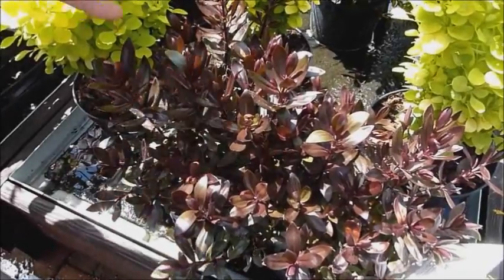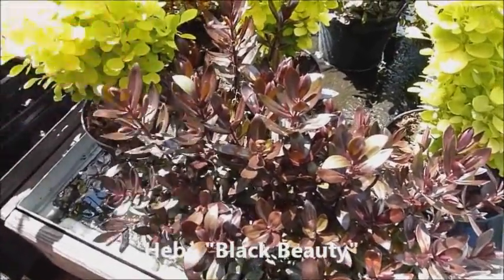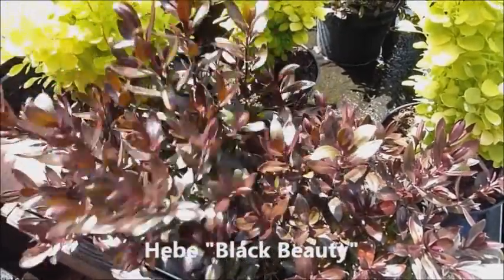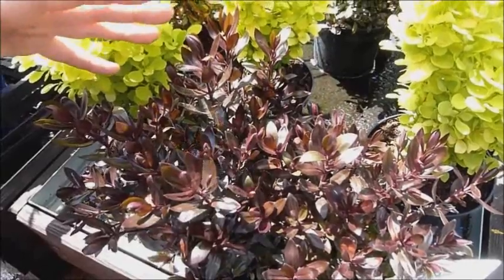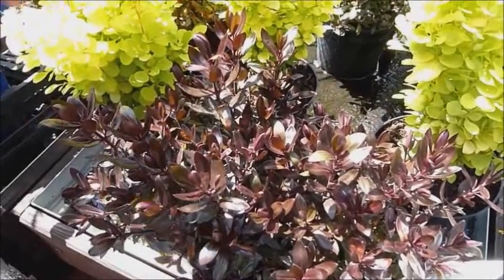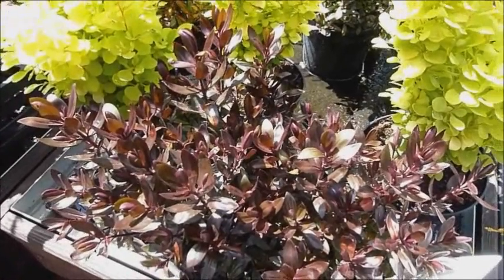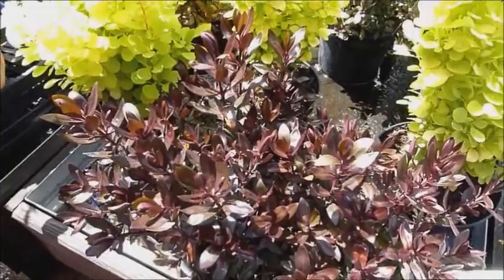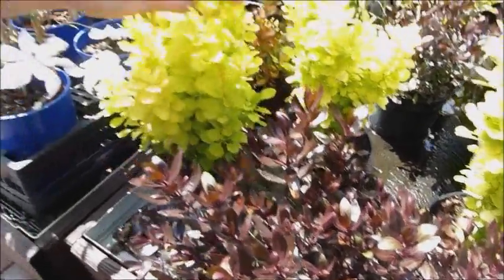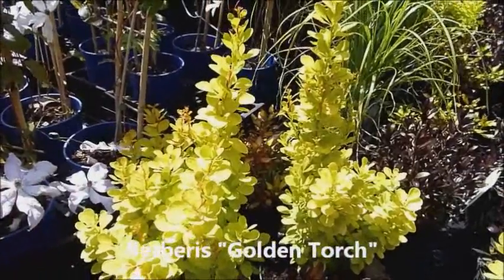Okay, so another fantastic looking plant this week is Hebe Black Beauty. Lovely evergreen shrub. It'll get to about 3 foot by about 3 foot. Deep purple flowers, but the main feature for me is the really dark, almost black evergreen foliage. We've got it right next to Berberis Golden Torch, which the two contrast absolutely lovely.